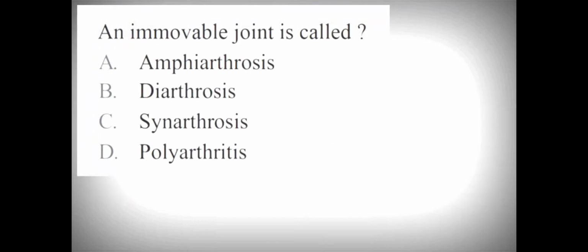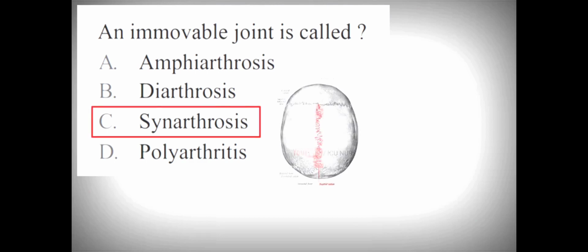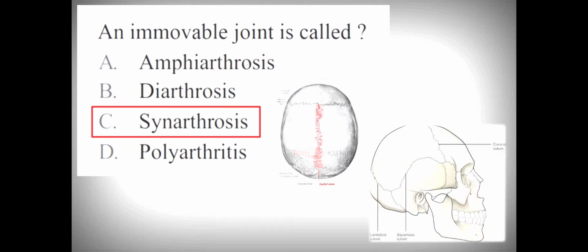An immovable joint is called A. Amphiarthrosis, B. Diarthrosis, C. Synarthrosis, D. Polyarthritis. And the correct answer is C. Synarthrosis. Synarthrosis is an immovably fixed joint between bones connected by fibrous tissue. An example of a synarthrosis joint is the sutures of the skull.